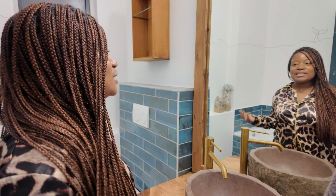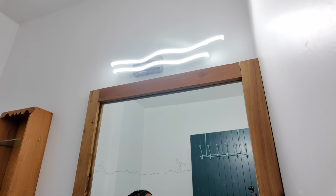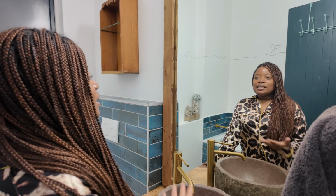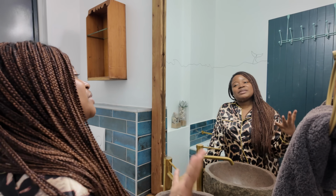I just love art. We are a family of artists. We all have different art expressions, and this is the perfect wake up moment. You know, in the morning when you're just looking at yourself in the mirror. First of all, look at the light. Everything was very intentional. Absolutely love looking at myself in the morning and just being in this space. This space just screams positivity.